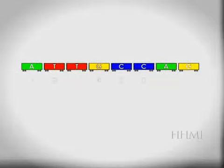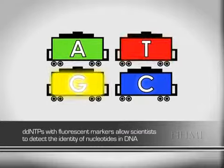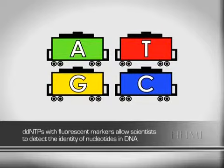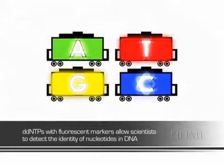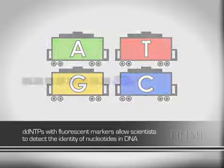There are 2 parts to sequencing DNA. The first is to identify each nucleotide. The second is to determine the order of each nucleotide in the train. We solve the identity problem by making special cars that fit the adenine, thymine, guanine, and cytosine positions, called ddNTPs. These ddNTPs fluoresce, or light up when excited by a laser. This way we can identify the nucleotides indirectly, without having to actually see the molecules.